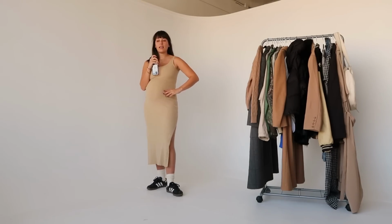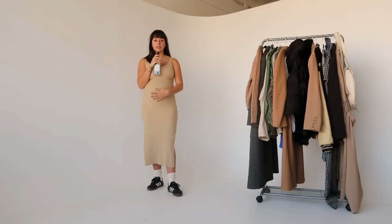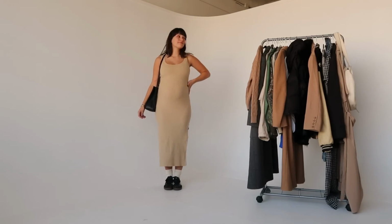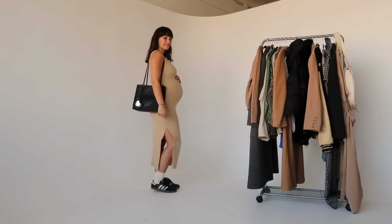Okay, so I think the basket would be really cute with this. It's almost too similar of a color with the dress, so I think a black bag. We're gonna go with my black Harley Davidson bag because I just like to have a bigger bag on me so I can carry all my snacks and whatever.